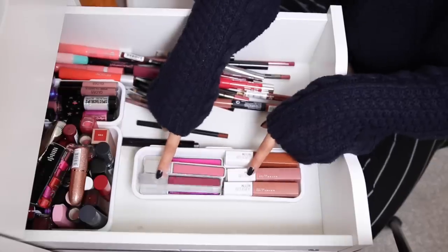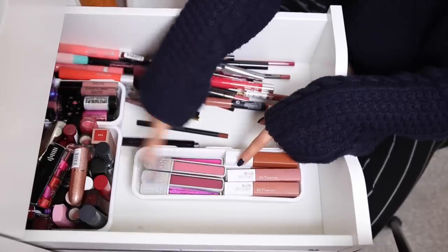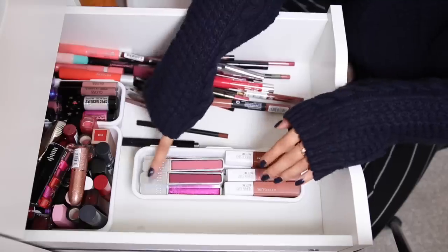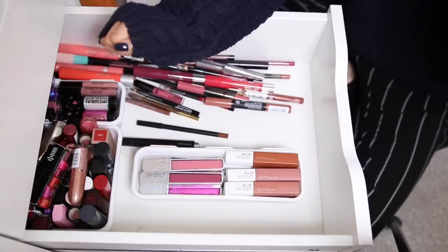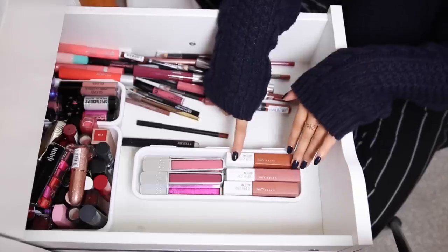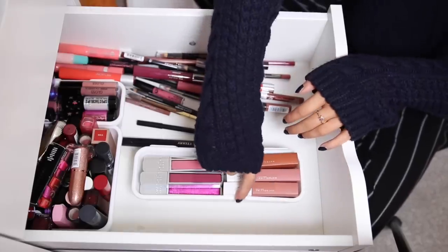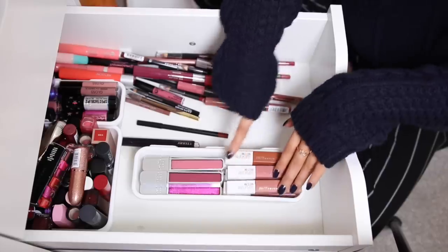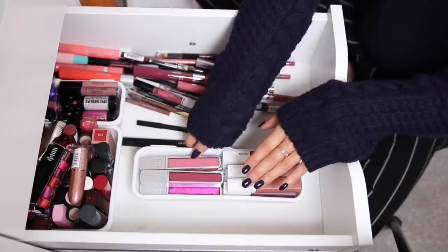And then I've got a bunch of these Urban Decay lip glosses. I know I don't use lip glosses, but I just don't think I could bring myself to get rid of Urban Decay stuff because that's fancy fancy. But I've also got a load of these Maybelline Superstay Matte Ink liquid lipsticks. These are really, really good, actually. These are some of my favorites, so I'm definitely going to keep all of those as well.